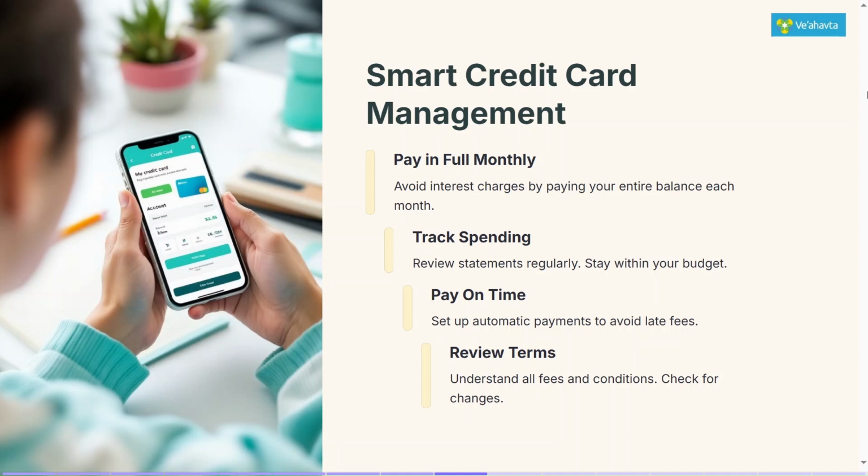Let's break it down. First, pay in full if you can. I know it sounds impossible when money's tight, but here's the deal. Credit card companies make their money off people who carry a balance. If you pay off what you spend each month, you can avoid the interest completely. Even if you can't pay it all, paying as much as possible saves you big time.